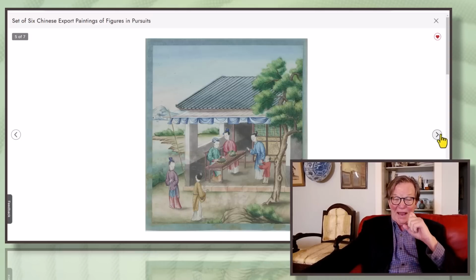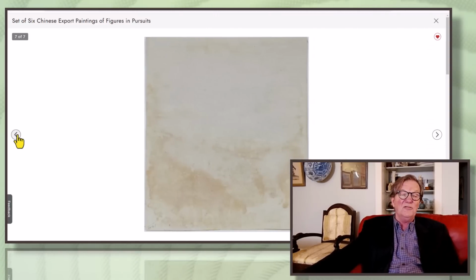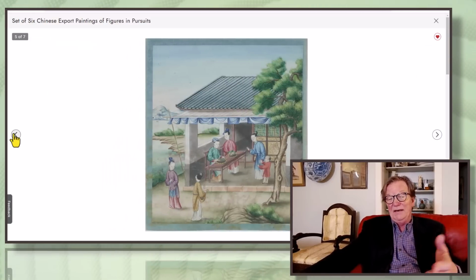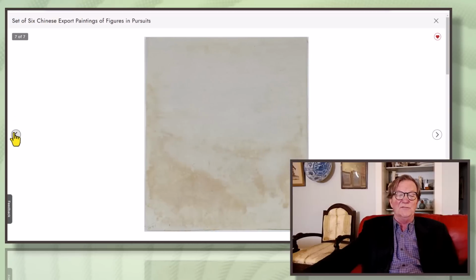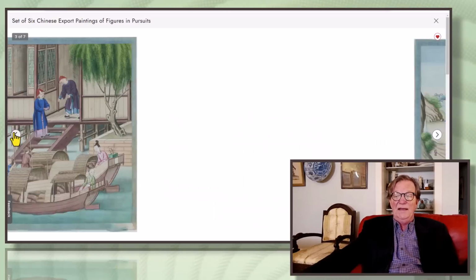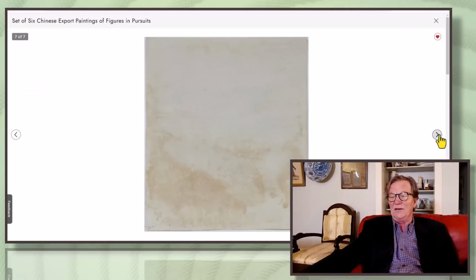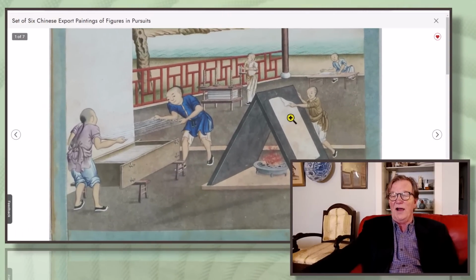Anyway, back to this painting. This is a very nice series of paintings. As I said, most of the 5 other pictures are rather mundane. Not mundane, they're perfectly attractive. But the one with the paper making was quite interesting. And I think this is what drove the interest in this quite hard. Was it this scene here? The drying stones, and the vat over here, and then the finished paper, of course, on the right-hand side.